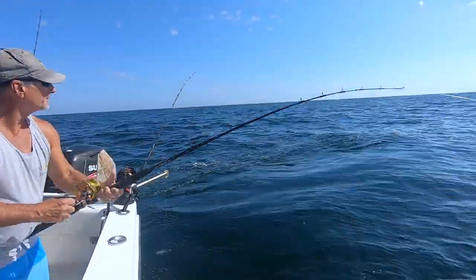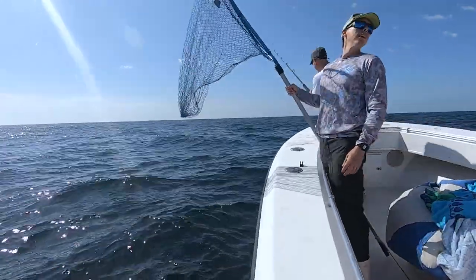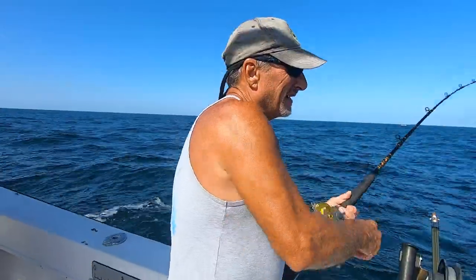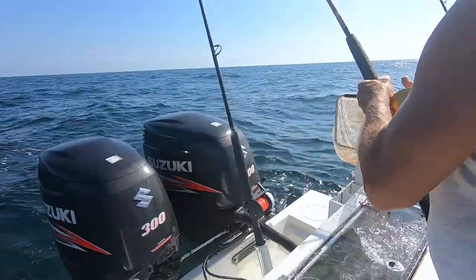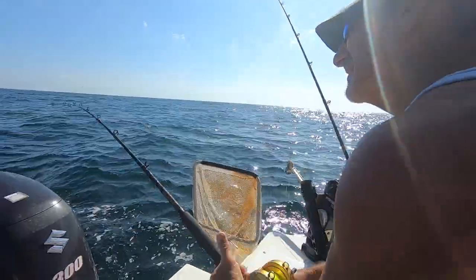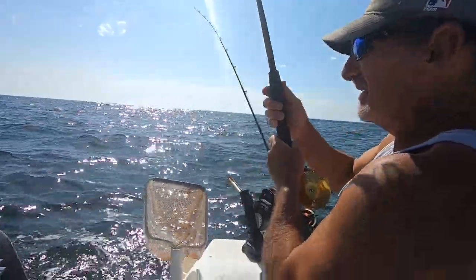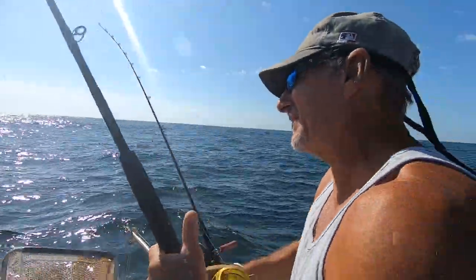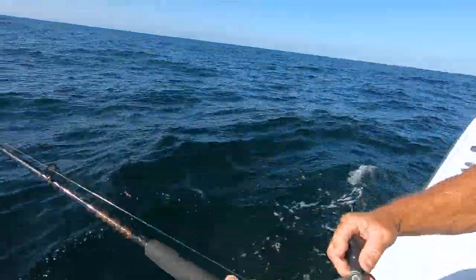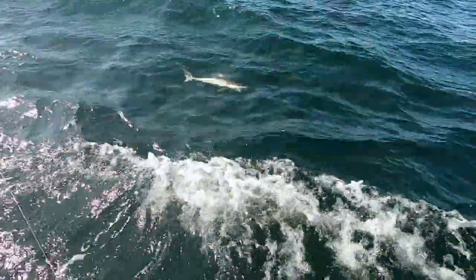Alright, straighten it up. This is a cobia. He's a nice one. This one acts like a cobia, but cobia be better than kingfish. Oh shoot, I'd take cobia any day. Look at mine. Mine is cobia, can you tell? Cobia or shark. Mine is a shark.